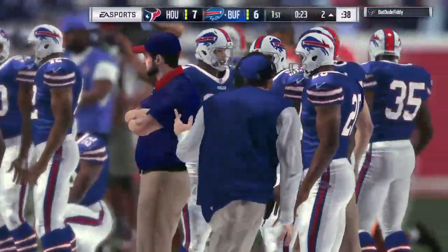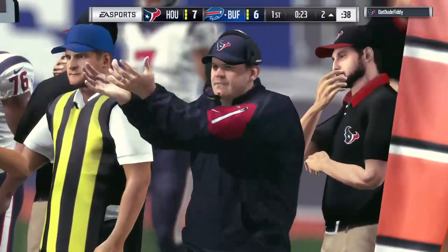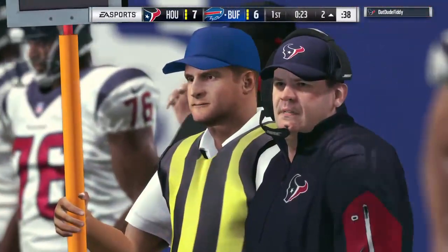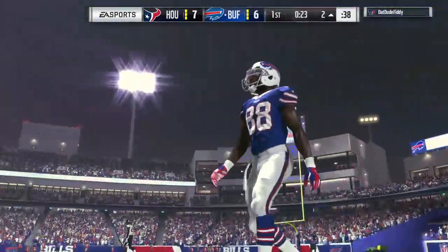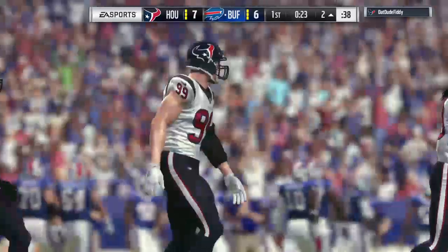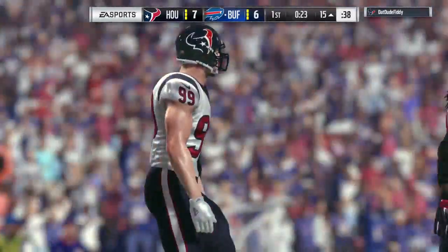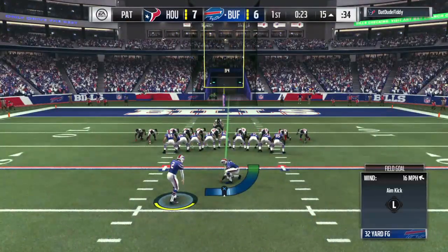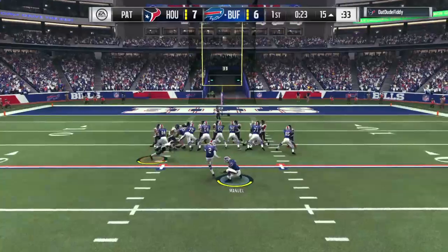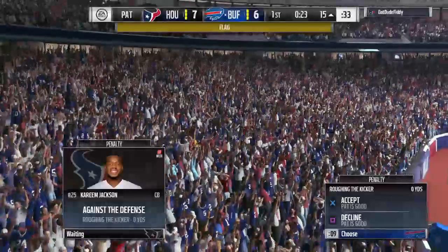And all the way home for a Bills touchdown. Marquise Goodwin, 53 yards. And the Bills are an extra point away from tying the football game. Dan Carpenter now for the extra point. It's good, and we're all tied at 7 apiece.